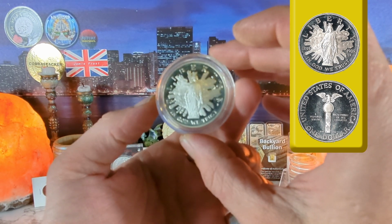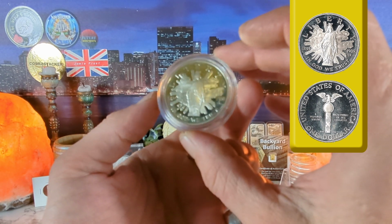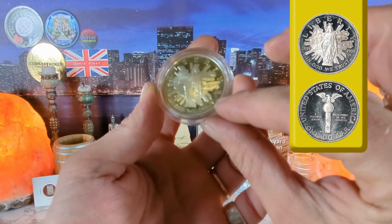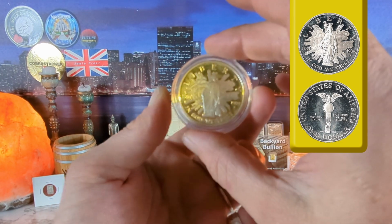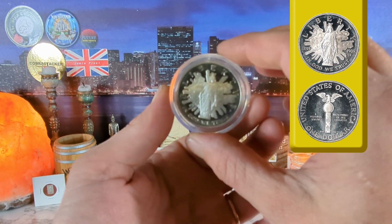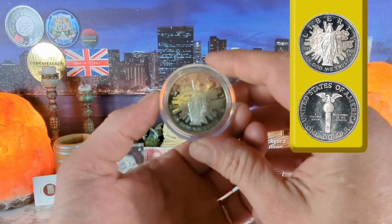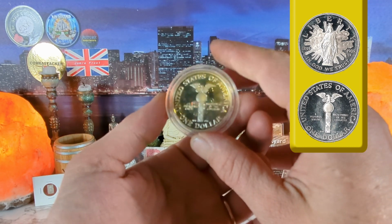And astride that, we have the dates 1789 and 1989, which of course was the year that Congress was set up. Below the 1989, we have the S, which is the mint mark for the San Francisco Mint. And as I say, it's just an absolutely beautiful coin. Now, I did have to lean on my good friend Cranky Stacker for some of the information regarding this coin, because I don't know a huge amount regarding American coins. So he has given me some brilliant information regarding that.